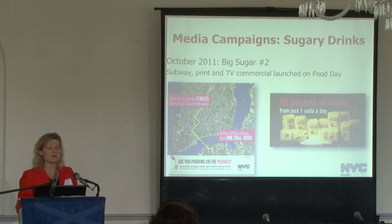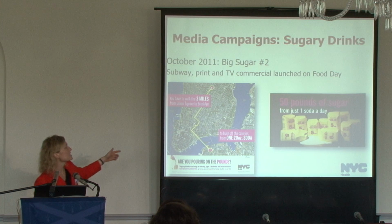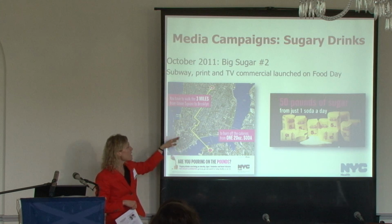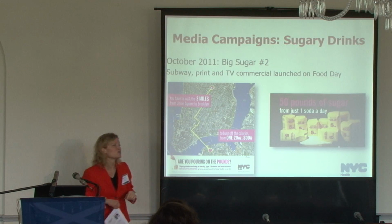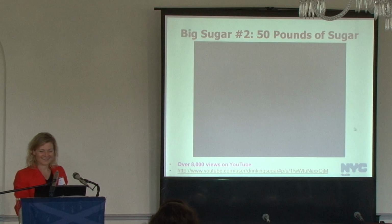And we also complemented it with a different way of quantifying the sugary drinks. We took maps of a number of different places in New York City, and we just showed how many miles you'd have to walk to burn off a common drink. So this says you'd have to walk the 3 miles from Union Square to Brooklyn to burn off the calories from one 20-ounce soda. It's a long walk.